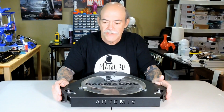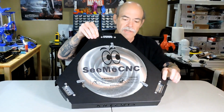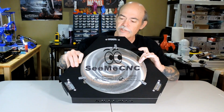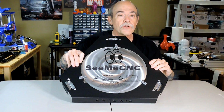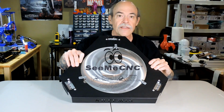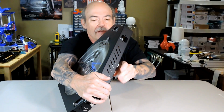Alright guys, so this is the base of the SeeMeCNC Artemis. They've done a very nice job of putting the Artemis name across the front, and the aluminum plate on the base has the company name. As I mentioned before, the glass on this is borosilicate. They've got shipping connectors on here to keep anything from falling off and getting damaged. I've also taken the liberty of removing the base plate underneath so we can take a look at the heat bed a little closer. So let's see what the inside of the base looks like. And it is a big one.